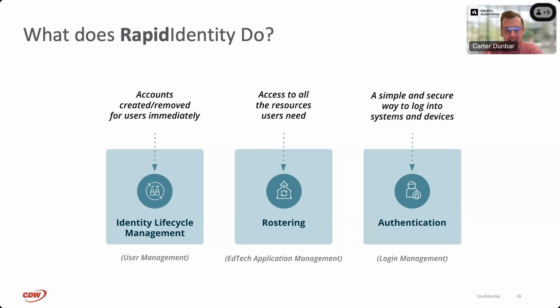So if you think of identity management as user management, that's really the first pillar. Who's who in the zoo and what should they have access to? The next pillar is what we call rostering. So this is handling the enrollment data to build the relationships for every teacher and student in a classroom to have access to the appropriate ed tech applications that they need for the courses that they are enrolled with and assigned to. So think of that as application management. With rostering, we're going to be providing access to all of the resources the classroom needs to function, and we're going to update that information as courses change, as schedules change.